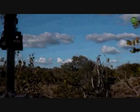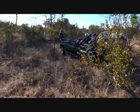If you can hear them there, you see. And we're just here near to Xiduku, the leopard.